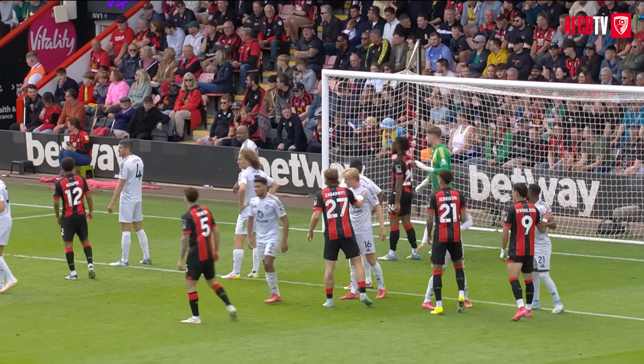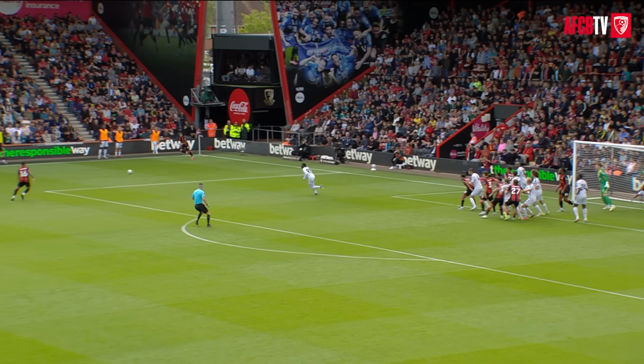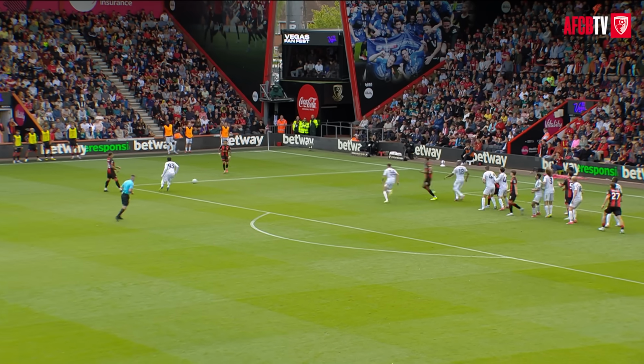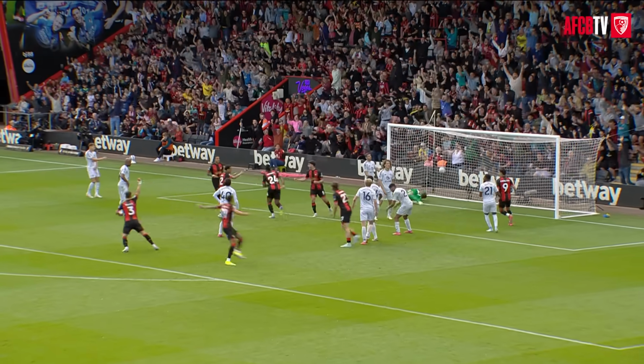Kluivert will take the corner again away to our left for Bournemouth. Left arm up in the air is the signal. Sean Cooper's orchestrating things on the edge of the technical area. Finds Tavernier, left corner of the box. Back to Kluivert. Dinks one to the back post. Zabani with a header down. Semenyo goalwards!